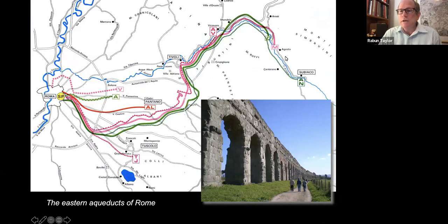And I start with the eastern aqueducts, including the Aqua Claudia, marked AC on this map. You can see that many of the ancient city's aqueducts originated more or less in the same area, up around Tivoli or beyond Tivoli. Many of them came through Tivoli on their way to the city. Others originated in the foothills of the Apennine Mountains, a little bit closer to the city, including the Aqua Virgo, the Aqua Vergine, which still runs to the city today and feeds the Trevi Fountain.